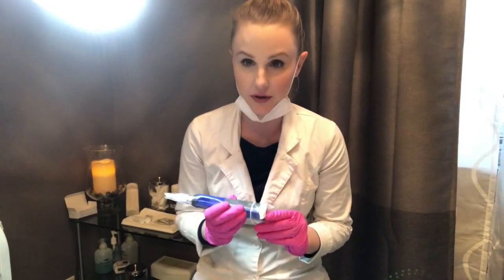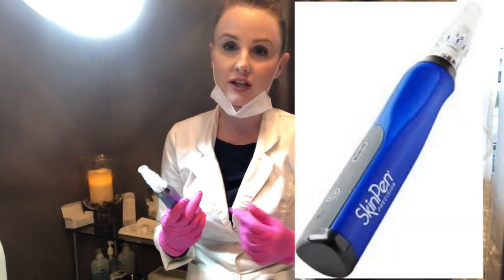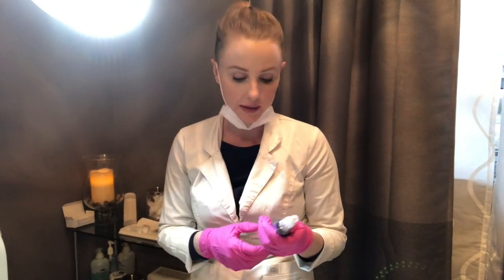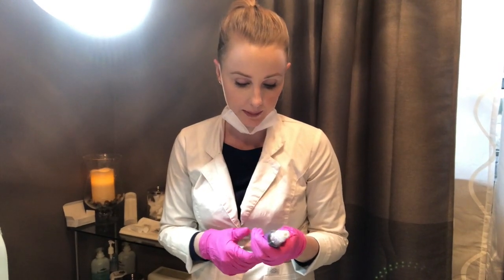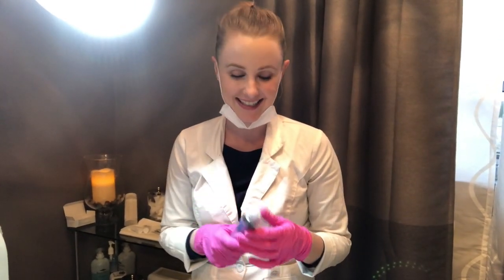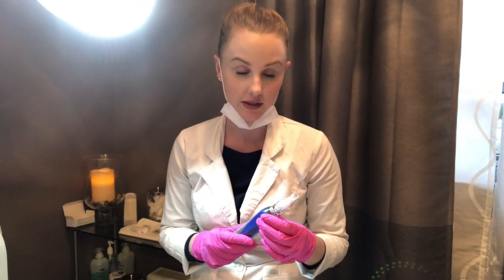So this is the pen that we're gonna be using on you today. It's called the Skin Pen. It's actually the only microneedling device that is FDA and Health Canada approved. It's only sold to physician-based practices, so you know you're in good hands. If you are to get microneedling done, my suggestion is that you ask for Skin Pen by name, because safety is a huge factor, right?